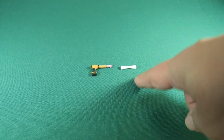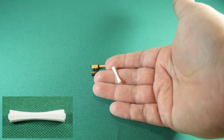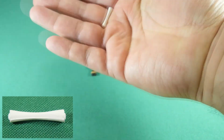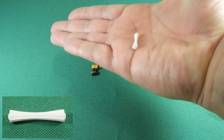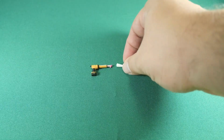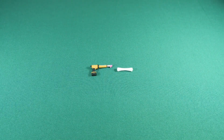Next, we have Architect's building plans. And of course, as an architect, he draws his designs, which he needs to carry onto the building sites. So it's nice to have this little white scroll here. And that's it, guys. This set only brings 2 accessories. Very, very nice, guys.